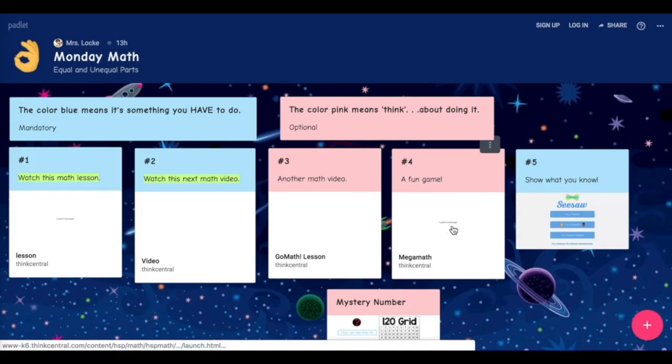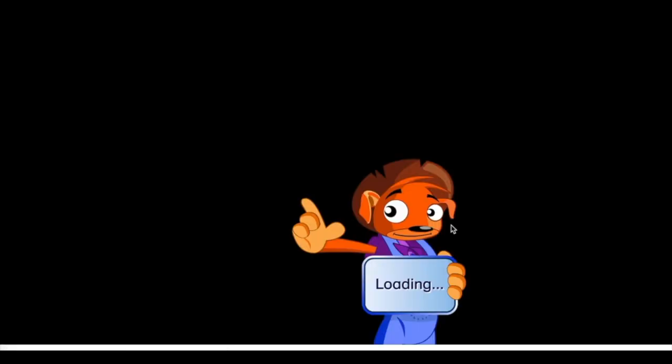Now this, it's optional, but it's a fun game that focuses on the concept of the day. Click on it so you can get a little sneak peek.